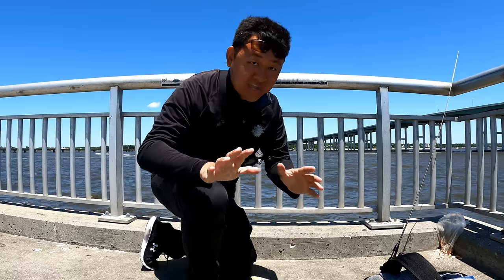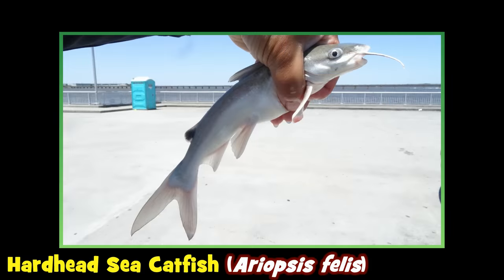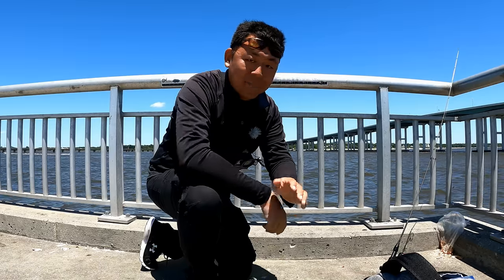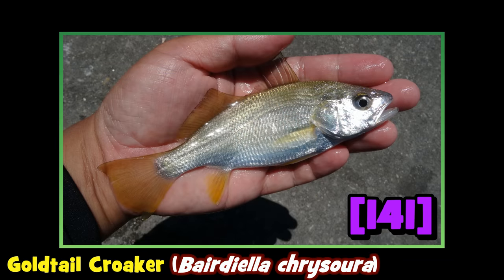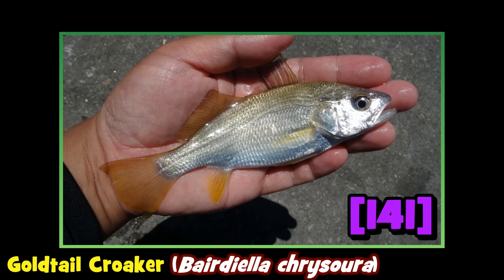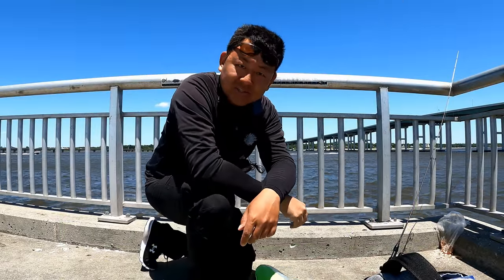You folks didn't really get to see this video, but we've caught some hardhead sea catfish today, the Ariopsis felis. We also caught the silver croaker, well, the American, there are so many names for this one. Nowadays, people call it the gold tail croaker, the Bairdiella chrysoura, which was a new species for 2023. So like I said, I'm enjoying my time down here in Biloxi, Mississippi.